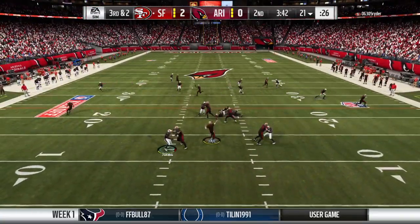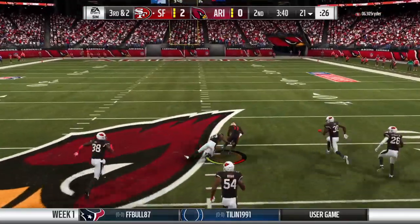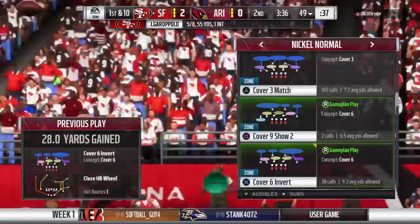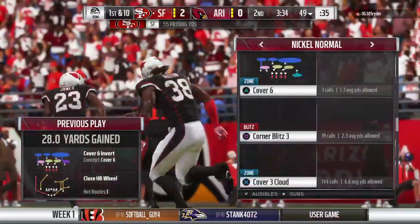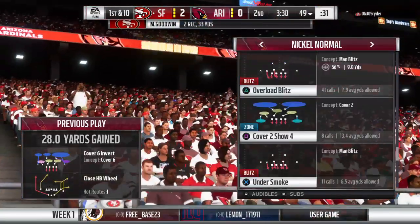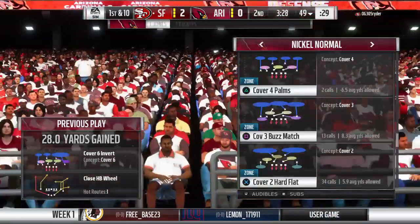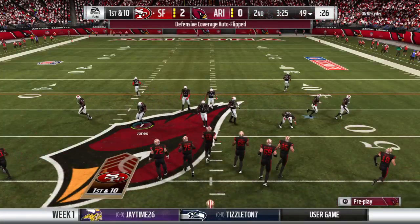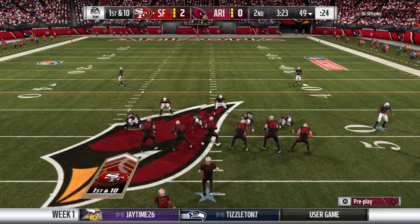From the gun, it's Garoppolo. Goodwin able to haul it in. And they nearly get this all the way to midfield. Mark him down at the 49. And a big 3rd down conversion with a gain of 28. This offense finding its legs now. Here's another 1st and 10.